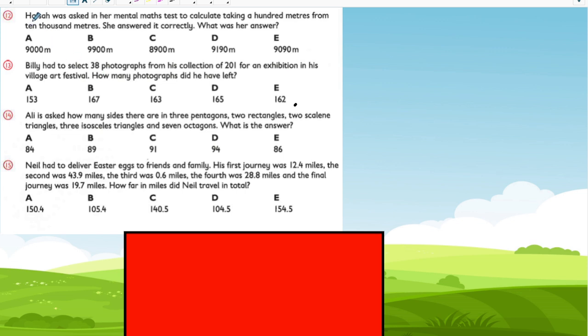So Hafsa has been asked in her mental maths test to calculate taking 100 metres from 10,000 metres. She answered it correctly. What was her answer? So we've got 10,000. I'm going to write that down first of all. Subtract 100. I would like to think most students can do this in their head.